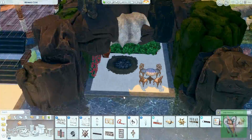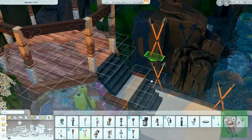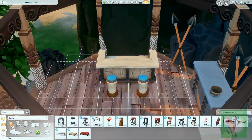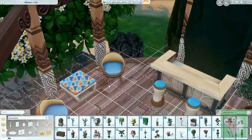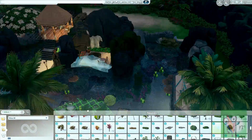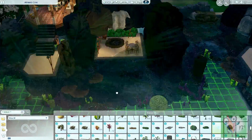There have been a few alterations to the cave area itself, with the rocks that go up and over into a beautiful little archway. I had to get rid of these because the Sims were just going around the outside to go for a swim so they could get into the house.